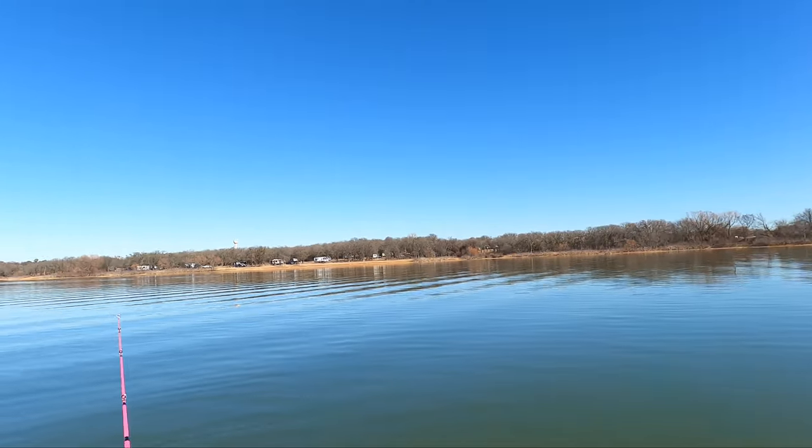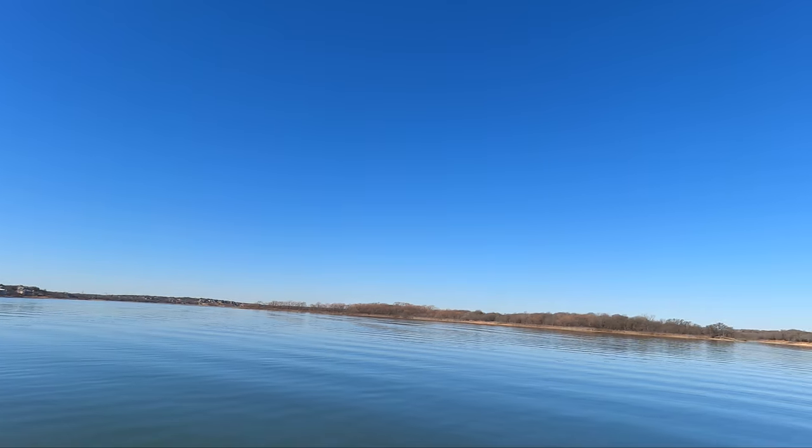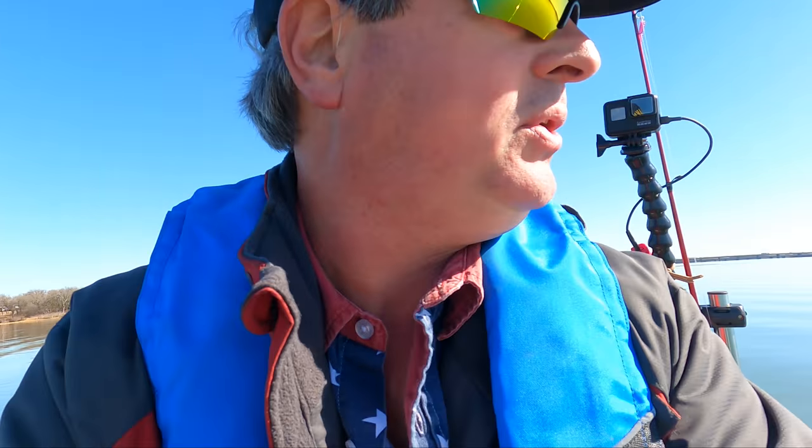I found deep water. I'm in 23 feet of water. I'm almost to the middle of the lake. No bites. So far, only the one catfish.